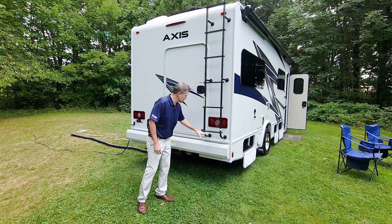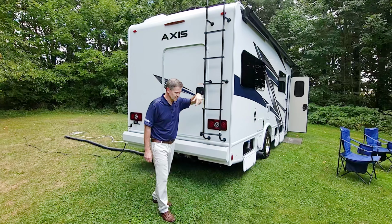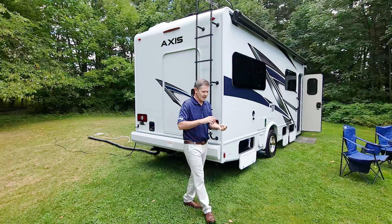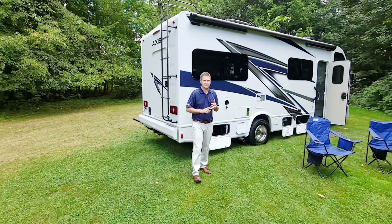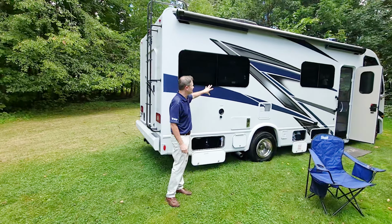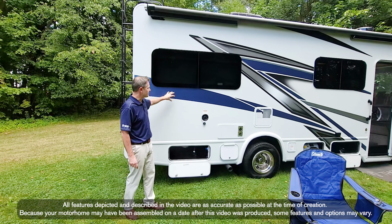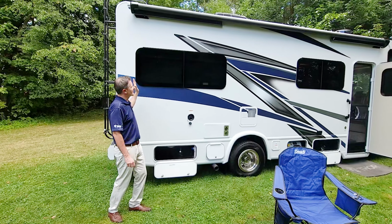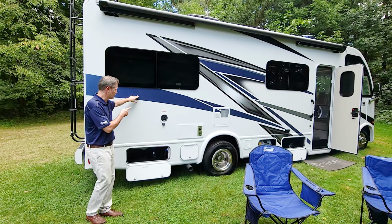You have a steel bumper, you have a ladder leading up to that cross-flex roof, and the way that this is built, as we walk around to the other side, you have a welded tubular aluminum roof, a welded tubular steel floor, you have sidewall cage construction, block foam insulation, then these walls are vacuum bonded and laminated, and then they are outfitted with this great graphics package here. This is called Blue Rain.